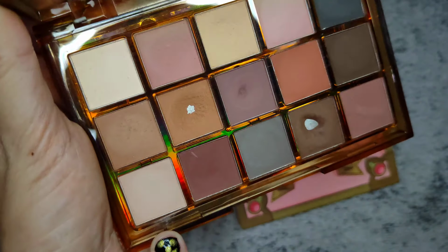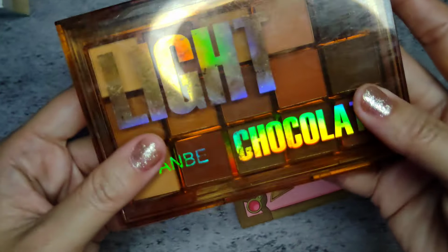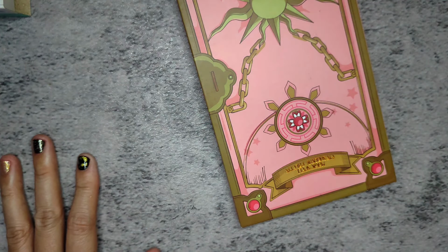Is this? Oh, I thought it was a mold, but it's not a mold. It's just dirt from using too much.